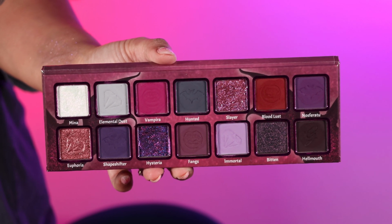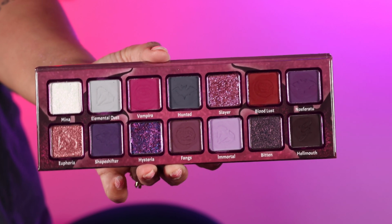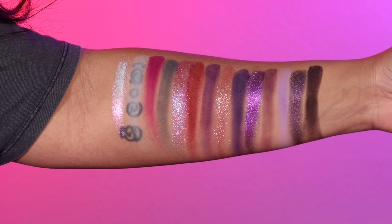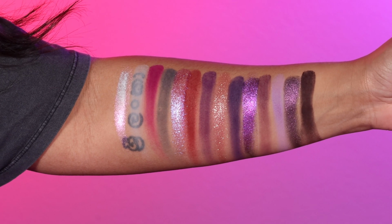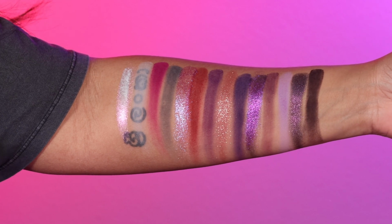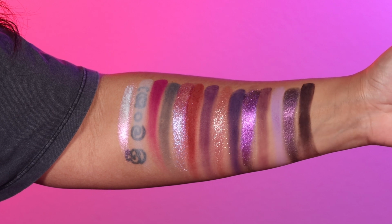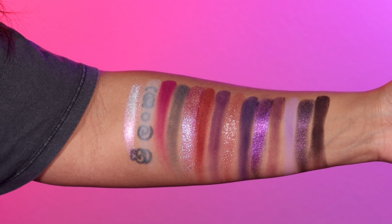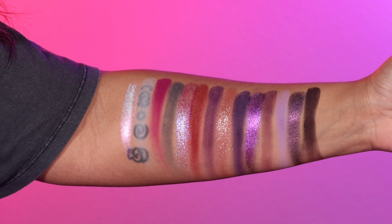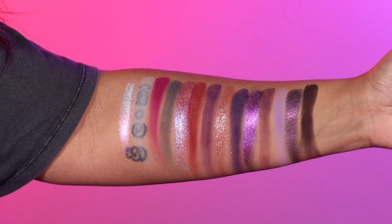I don't have a price on this, but I would assume it's similar to the price of their other palettes because it's a similar format. Now we have the shade Beaute, which is a beautiful iridescent shade. Elemental Dust is a beautiful light gray. Vampira is a beautiful purple. Hunted is a gray, almost black shade. Slayer is a beautiful purple shade with lots of silver sparkles. Blood Dust is a burgundy shade. Nosferatu is a beautiful purple.